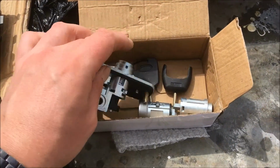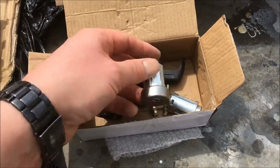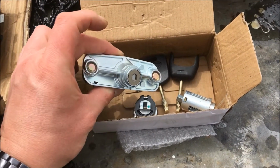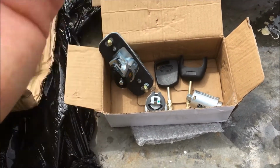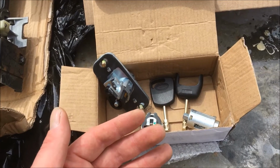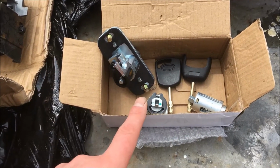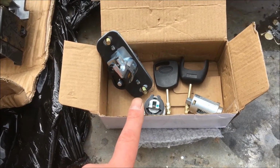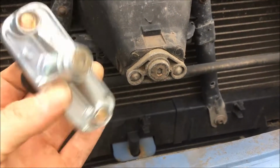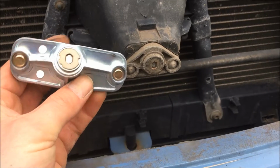This is the lock set. £30 paid for this one. Again, I'm not sure if it's the right one. I'm not sure if the bonnet catch is different or anything's different on the 2003 models. They definitely started making changes after 2003. We will see. First problem, it's a different size.